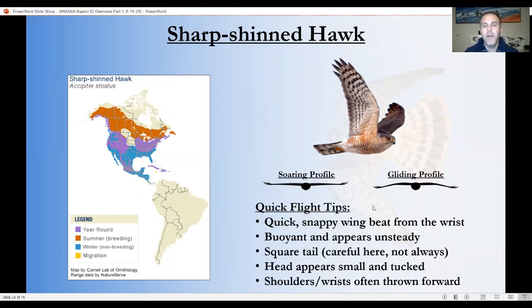Notice that square tail here. Of course, I'm calling out to be careful. That square tail is certainly not diagnostic. While they don't have graduated tail feathers, sometimes things happen that make their tail feathers rough or ragged, or they might be in the middle of a molt that makes their tail appear more round. So be careful of that. Use it as a piece of the puzzle, but not just one to make that identification.